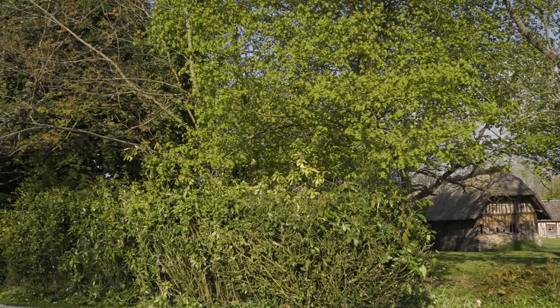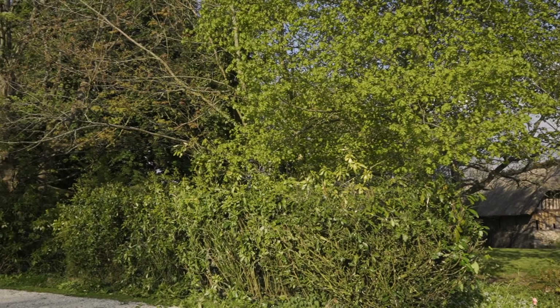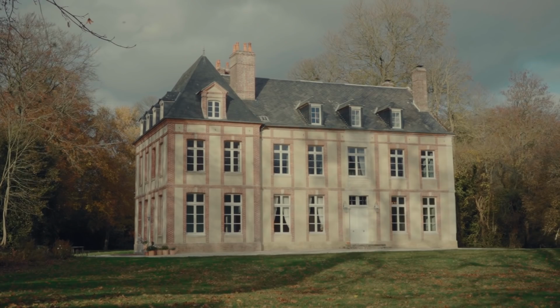Well, that was the first go on that hedge. Admittedly, it looks more like a massacre than topiary.